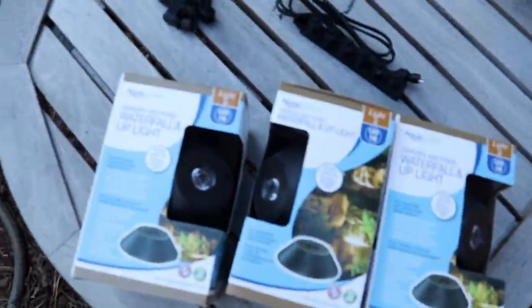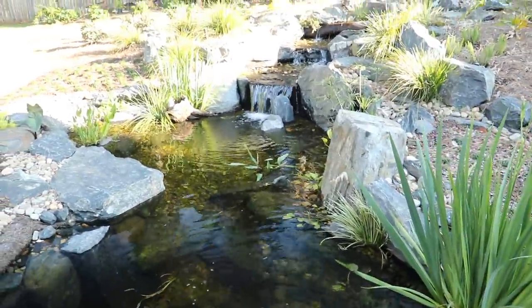So I'm gonna go ahead and get these installed. Hopefully we can get it done before nighttime so we can see what it looks like tonight.